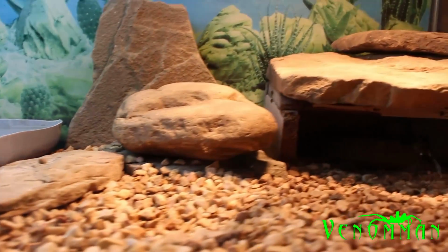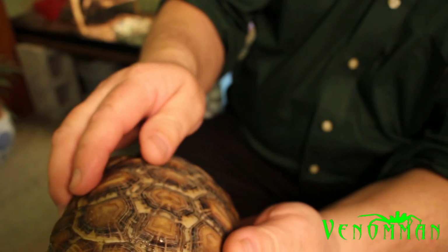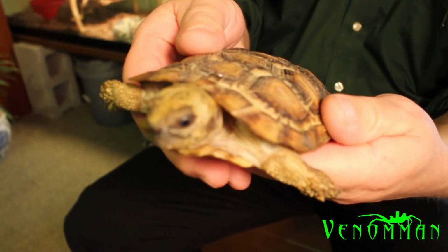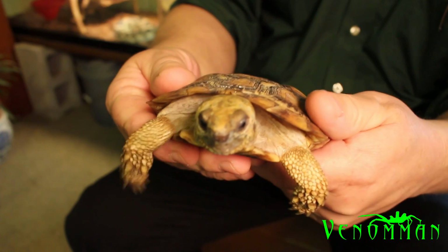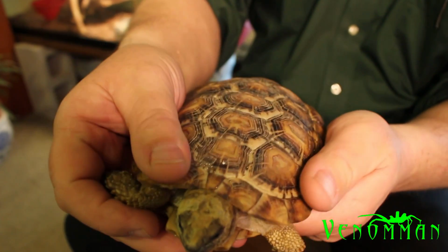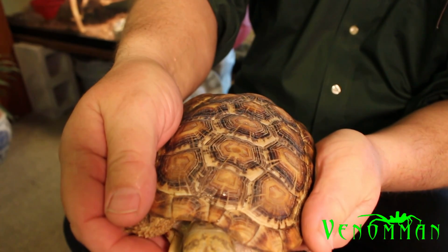I think this is pretty interesting. That's a captive raised pancake tortoise that a friend of mine raised years ago, and she just needed to find a new home for it. They spend all their time hiding. It's not a good pet if you like to see your pet very often, because they don't come out very often. It's one of the only tortoises, if not the only tortoise with a soft shell.